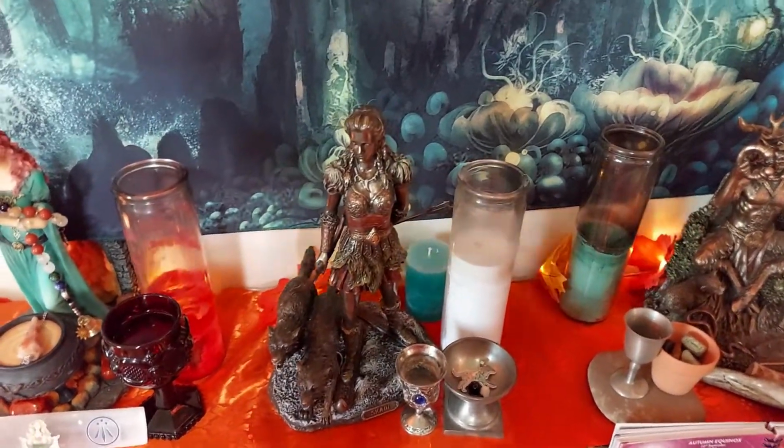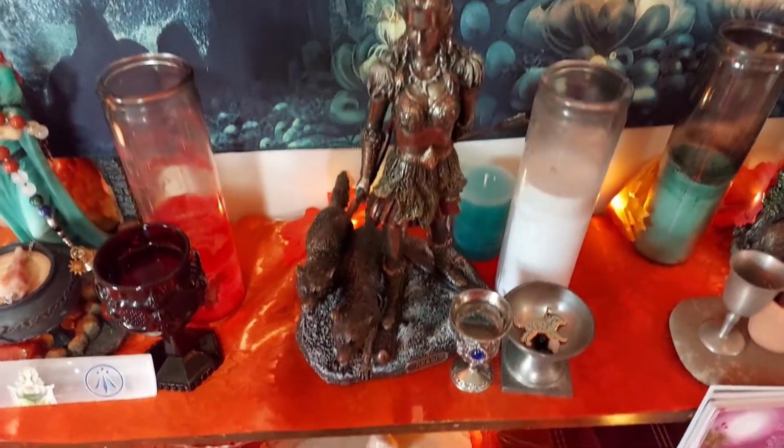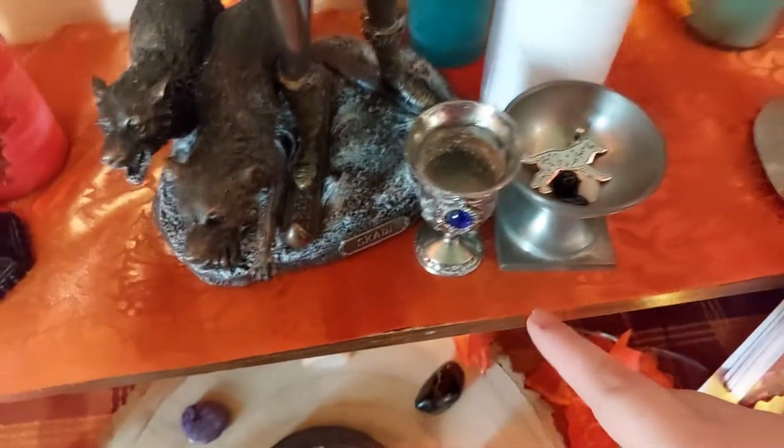I don't intend on lighting that candle because I think that's kind of dangerous. But here's her offering chalice as well.